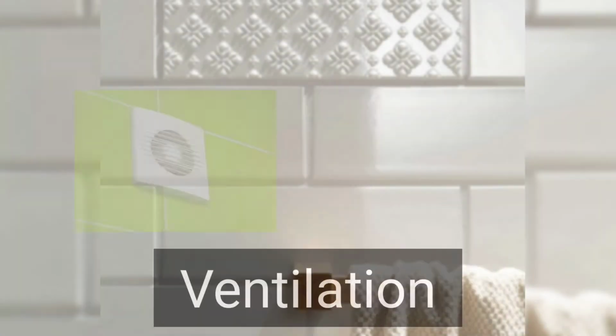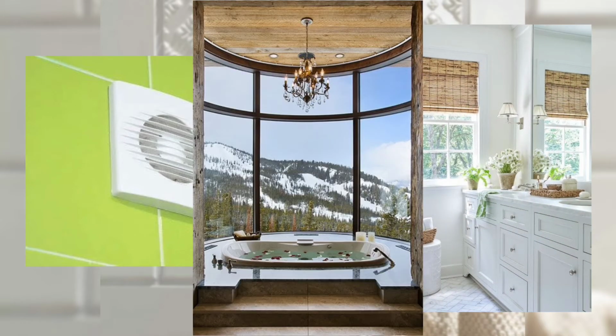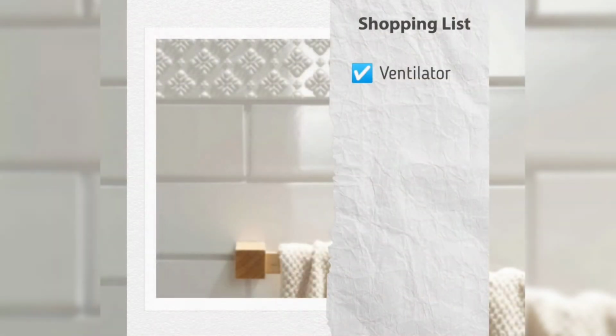Also, you should have some type of ventilation unless the bathroom has a window. This is very important. As a tip here, you should buy a ventilator for your new bathroom. It is more effective, so add this to your shopping list. If you're renting, ask your landlord to install one. It's not really that expensive.